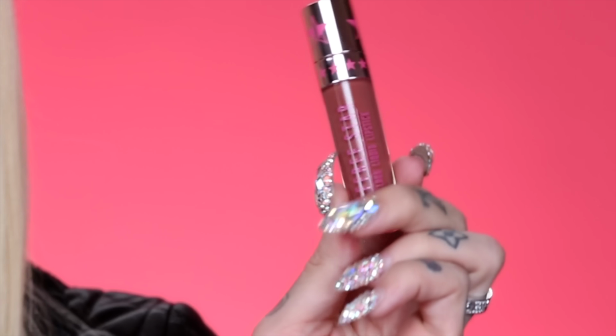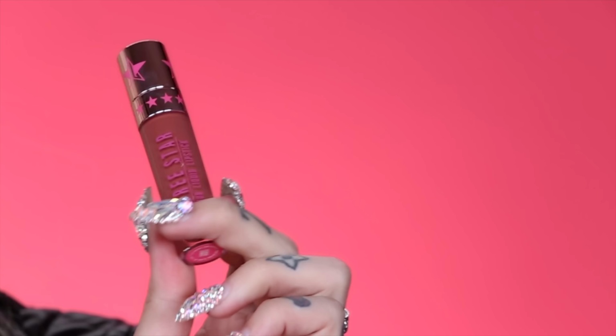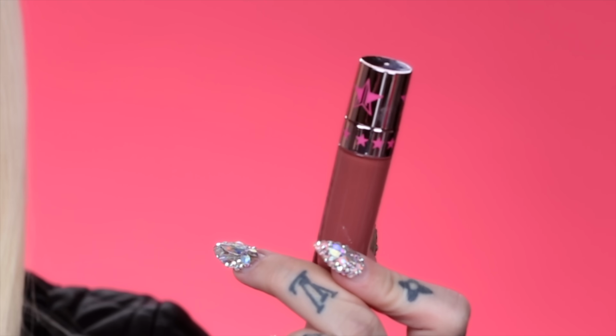Mwah. The next shade is the darkest shade in the collection. It is called Family Jewels and it is a beautiful, warm toned, chocolatey brown. It's like a milk chocolate. It is so stunning, and let's give her a whirl. And here is Family Jewels dried down.